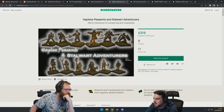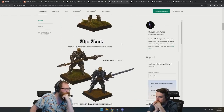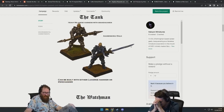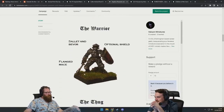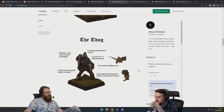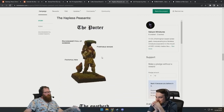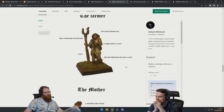Hapless Peasants and Stalwart Adventurers. Okay. The Toff. Grotesque Helm. Concealed Parrying Dagger. Nice. Okay. Aggressively Bald. Not just regular baldness. I'm loving these descriptions. Aggressive baldness. Okay. Bit of a scruff. Wow. Warrior. Optional shield. Oh, no passive aggressive description for him. Cloak of plus one sneakiness. Ooh. Poised for cheap shots. Oh. Portable shade. Nice. Pretty good. Oh, faithful hen. Aww. Gotan kid. Nice. These guys are fun.